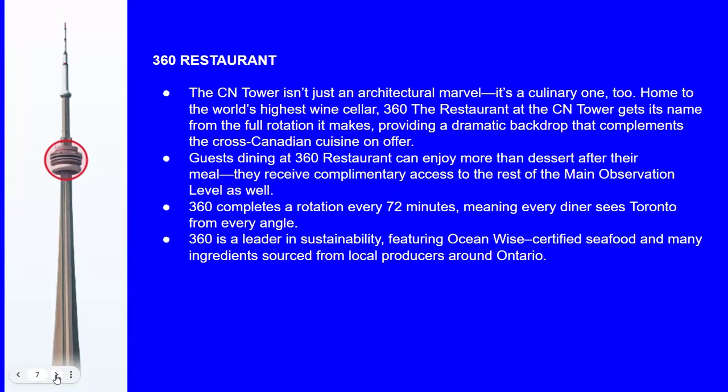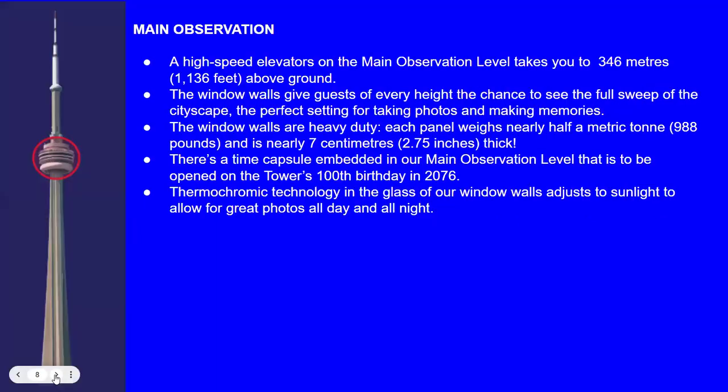Guests dining at 360 restaurant can enjoy more than dessert after their meal. They receive complimentary access to the rest of the main observation level as well. 360 completes a rotation every 72 minutes, meaning every diner sees Toronto from every angle. Now, 360 is a leader in sustainability, featuring ocean-wise certified seafood and many ingredients sourced from local producers around Toronto.